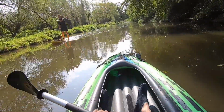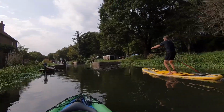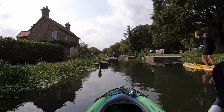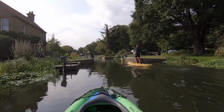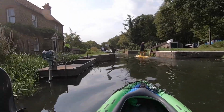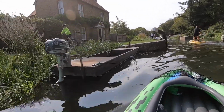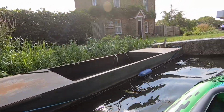Hiya. So this is Walsham Lock, and the gates are permanently open here. This is the Lensman's punt they use for going up and down the river to do their work.